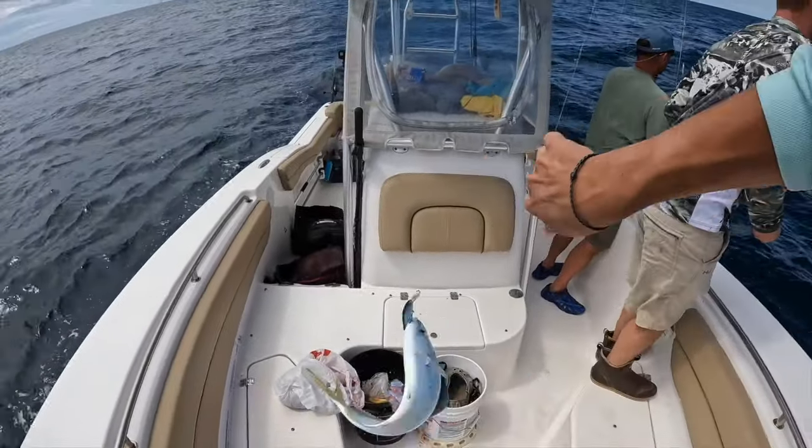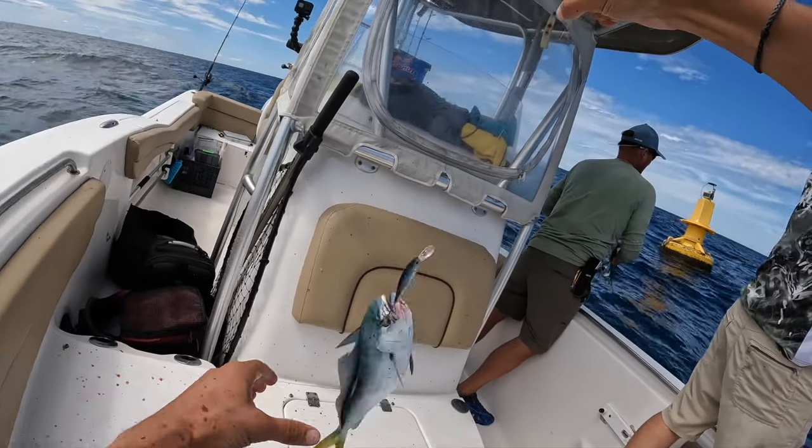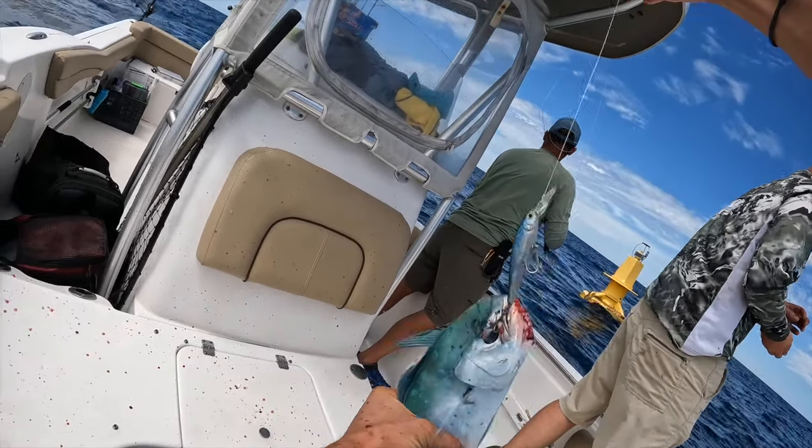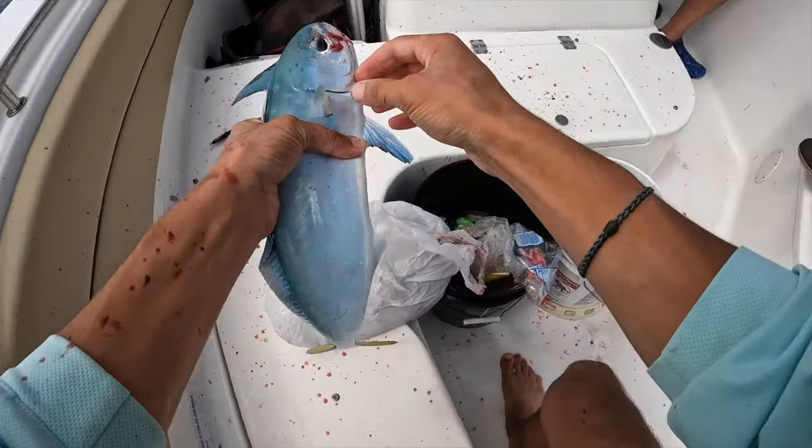Good work, Nick. Dude, he just made such a mess of the entire boat. Me? No, this fish. Yep, they're all in the chunks. I'm gonna keep them cut.